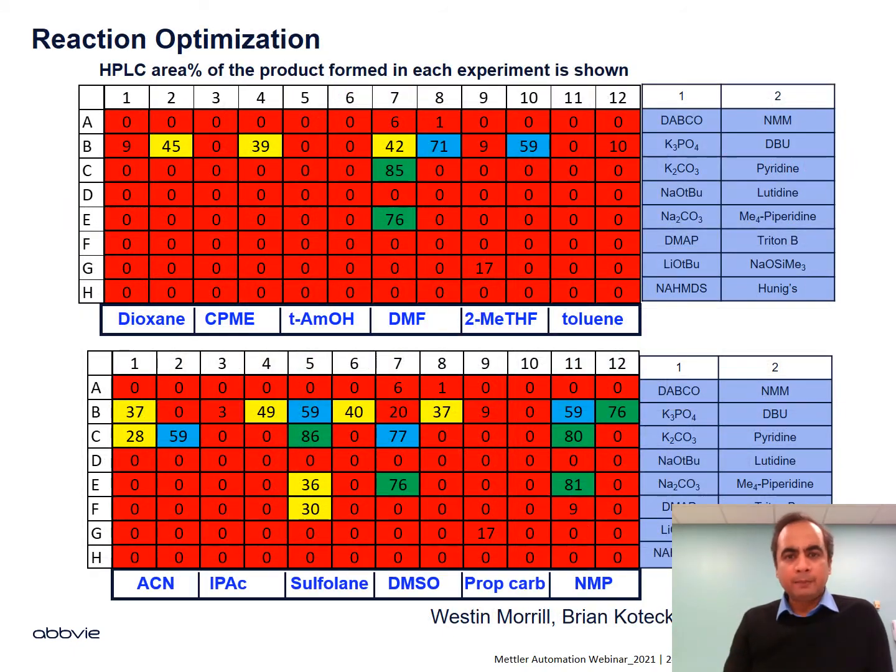This is the heat map that comes out. Not surprisingly, polar solvents such as DMF, sulfolane, DMSO, and NMP work well in this SnAr reaction. But we were excited to see that inexpensive bases such as potassium carbonate and sodium carbonate worked well across many conditions. So yes, this is an exciting and good lead, but this is not the end of the story, right?